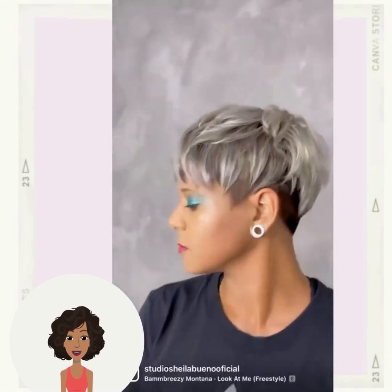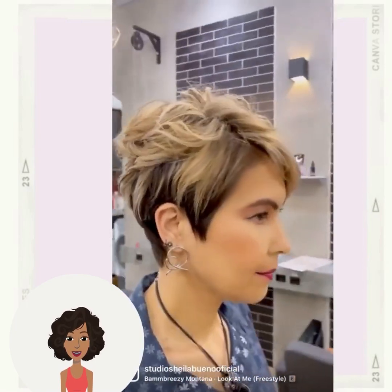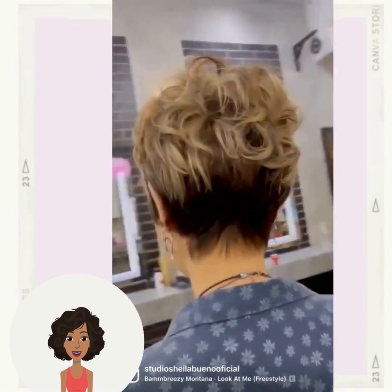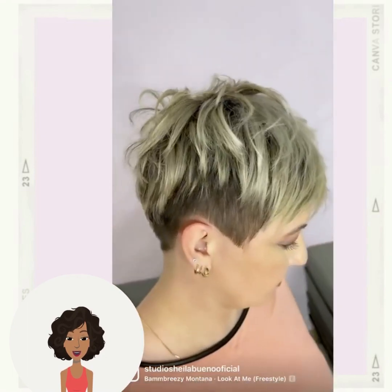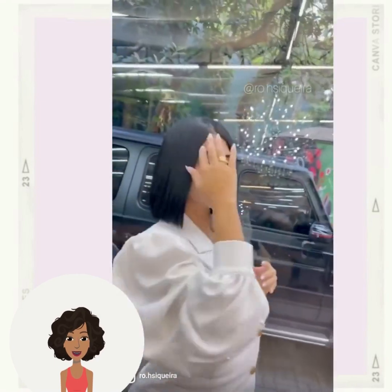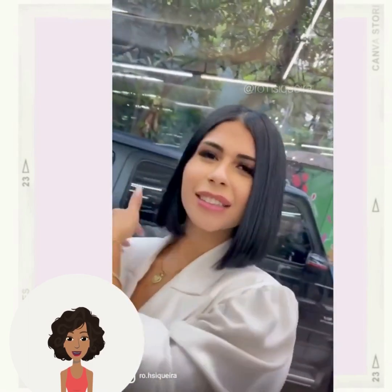Next up, we see a variety of pixie haircuts. I love the variety of different colors within these pixie styles. This copper one is absolutely gorgeous. And then we see a bob haircut transformation. Gorgeous classic all black bob.